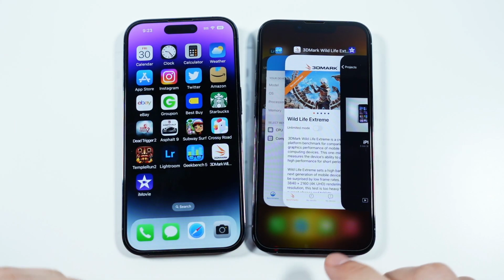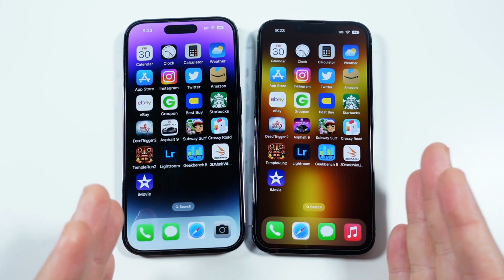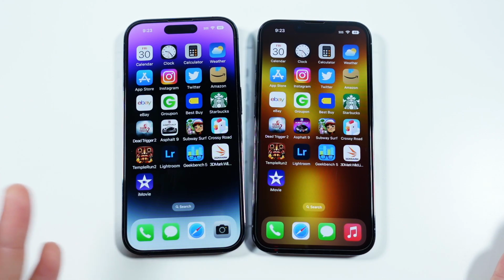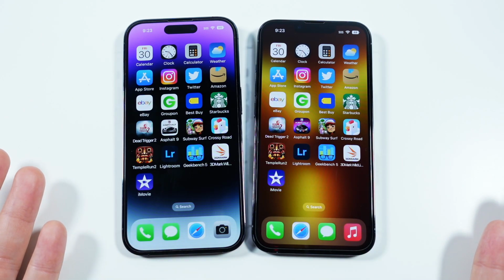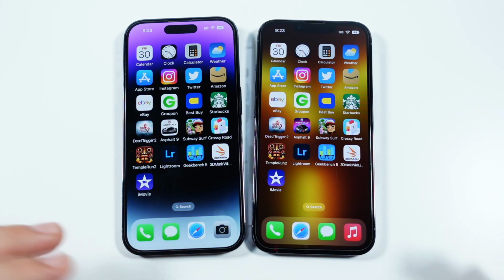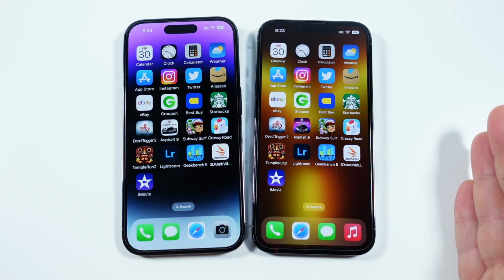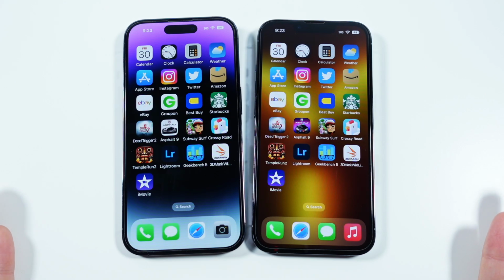And this shows you right here that if you're thinking the iPhone 14 is silly because it doesn't have an A16, well, what does this tell you? It tells you that the A16 is not that much more powerful. So Apple putting the A15 in the iPhone 14 and 14 Plus is not really a big deal.